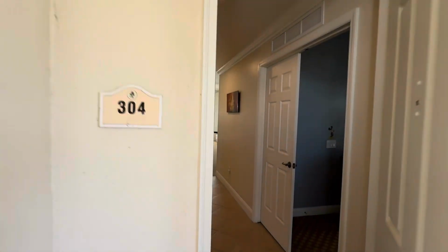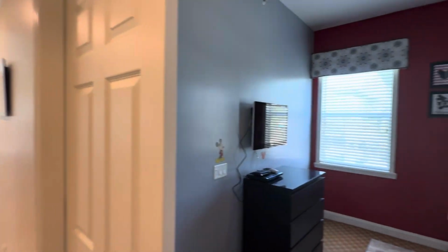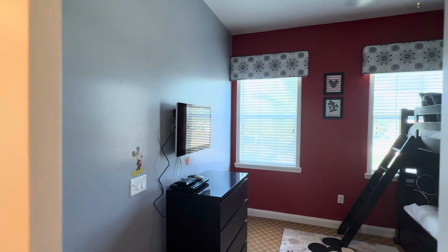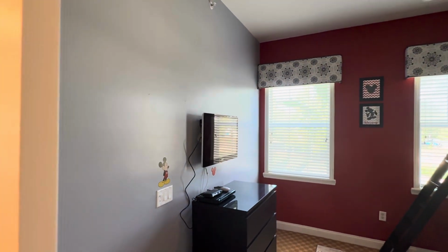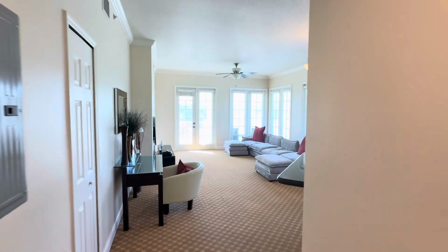I'm here at our Terraces at Reunion condo listing, which I think is the best value in all Reunion for any condo section right now. Not only because it's priced right, but because of the features the unit has. I would argue this unit has as many features or more features than any other condo in the community.